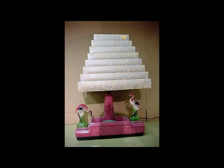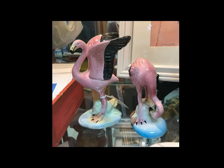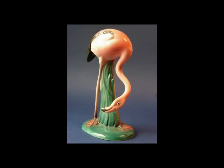Here we have a mid-century stacked lampshade flamingo lamp, value around $100 to $150. This is a vintage 1950s Lane and Company TV lamp, price $350. Here we have a Will George of California pottery 16-inch statue from the mid-century, asking price $200. Here you see the Will George signature.